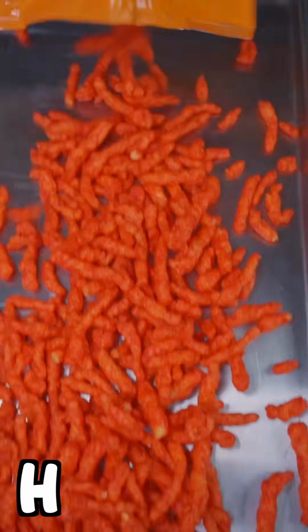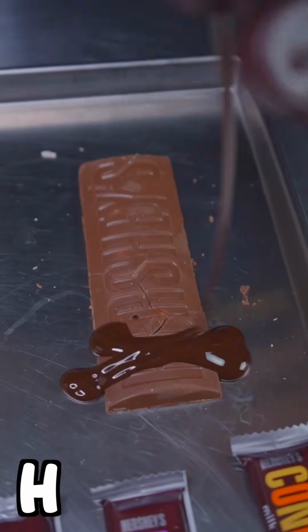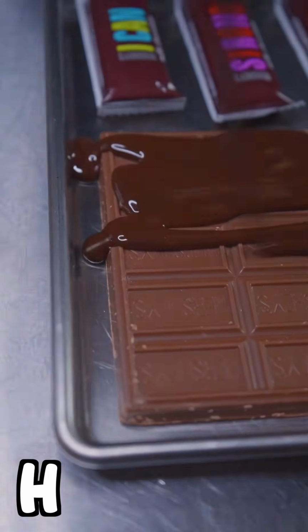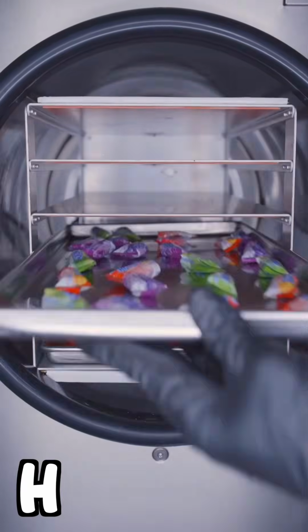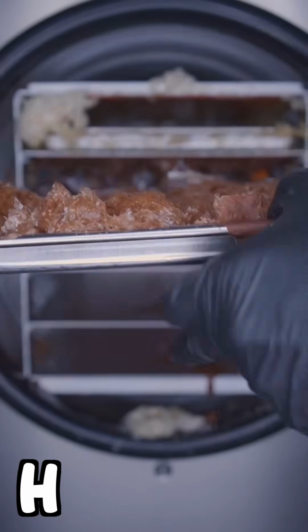We are freeze drying hot Cheetos with cheese because we're freeze drying the alphabet, and we're on letter H, so we're also freeze drying High Chews, all different types of Hershey chocolate bars with Hershey syrup. We're doing honey and honeycomb and hot dogs. Let's put these in the freeze dryer and see how they turn out.